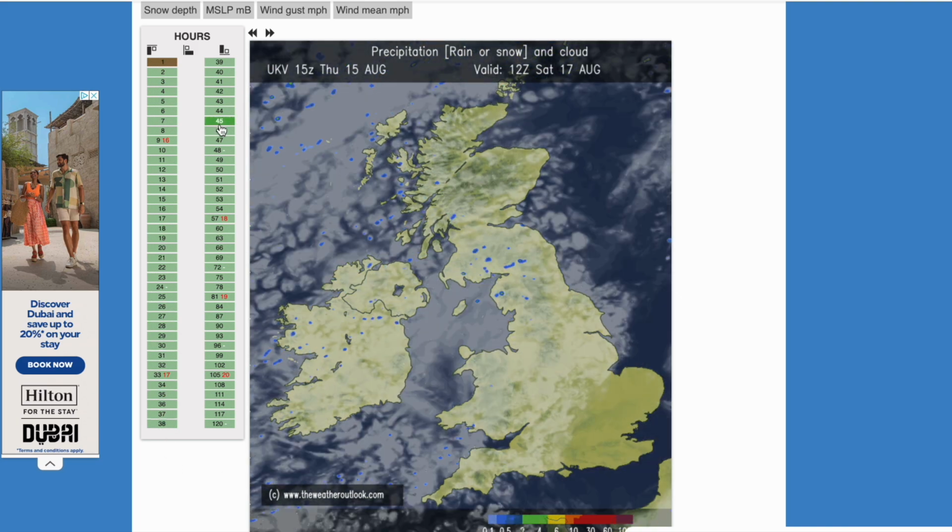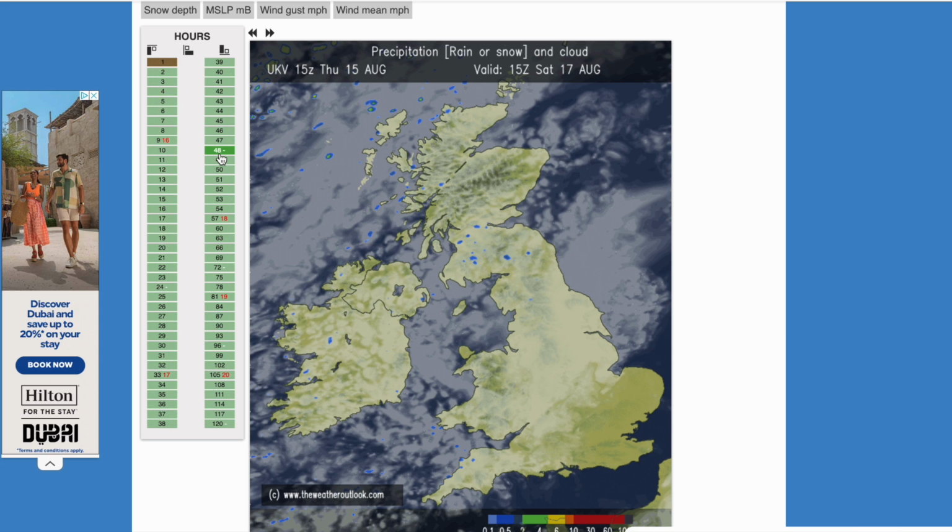As we move into Saturday, similar conditions, a bit more cloud around, but very similar, dry with a brief ridge of high pressure, but the wind is coming in from the west. So even though high pressure is building in, it's not building with any real warm air, so it is going to remain, as I said, low 20s, probably at best.